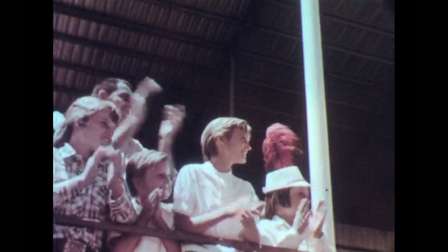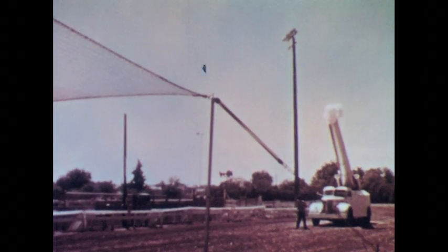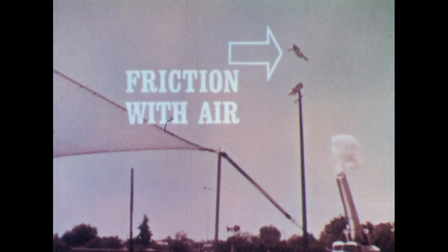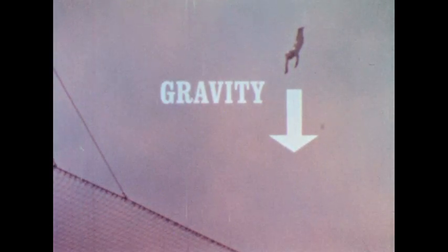A human cannonball is a moving object, but he doesn't travel with a uniform motion. First of all, he's slowed down by friction with the air. And he doesn't travel in a straight line either. That's because the force of gravity is constantly pulling him down towards the Earth.